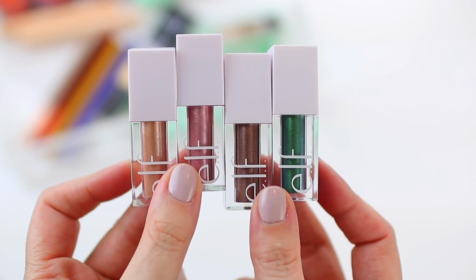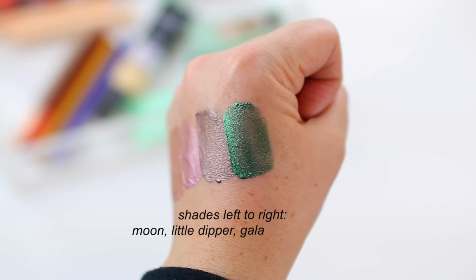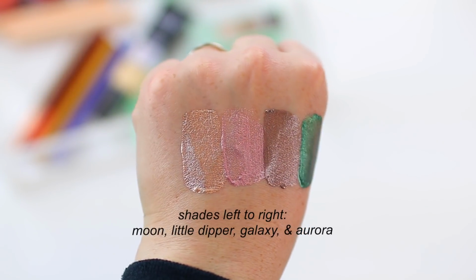e.l.f. also released some new shades of their liquid metallic eyeshadows. These retail for $5. They have 8 shades on the website, and I have 4 to swatch for you guys. I really like their liquid glitter eyeshadows if you want really intense sparkle, but I don't think I'd actually tried their liquid metallics. The liquid metallics are basically liquid eyeshadows with a high impact metallic finish. So I, again, really like these.